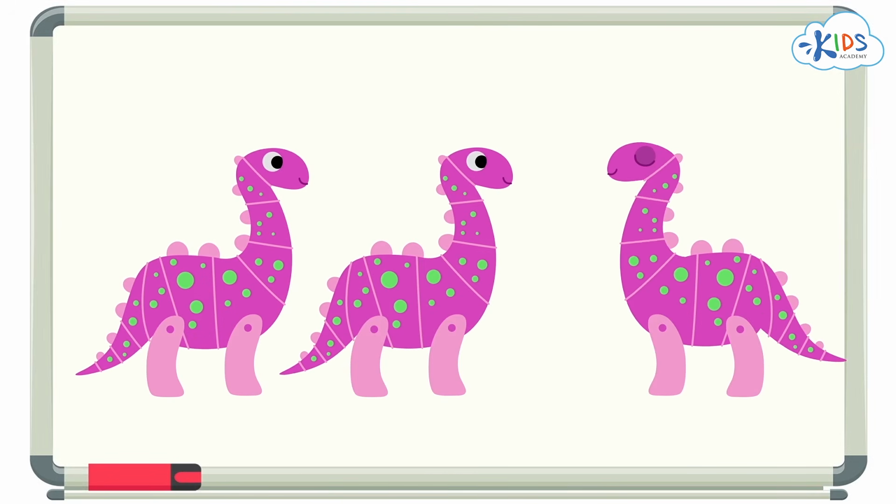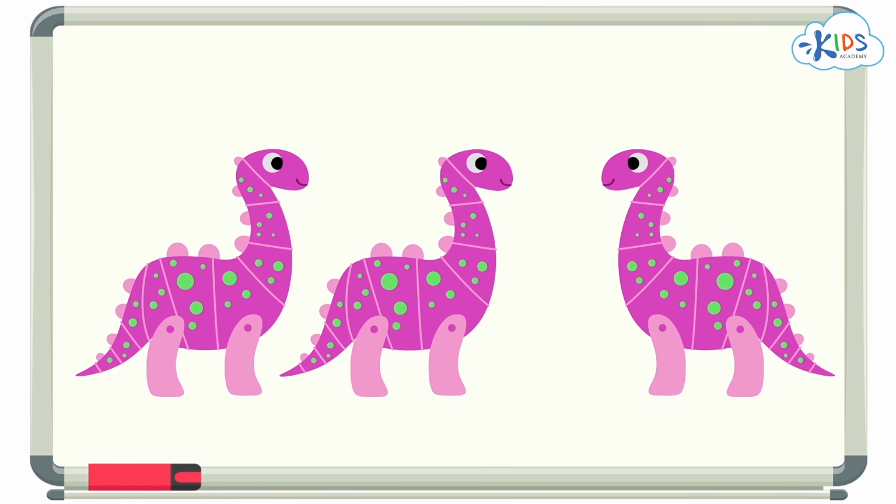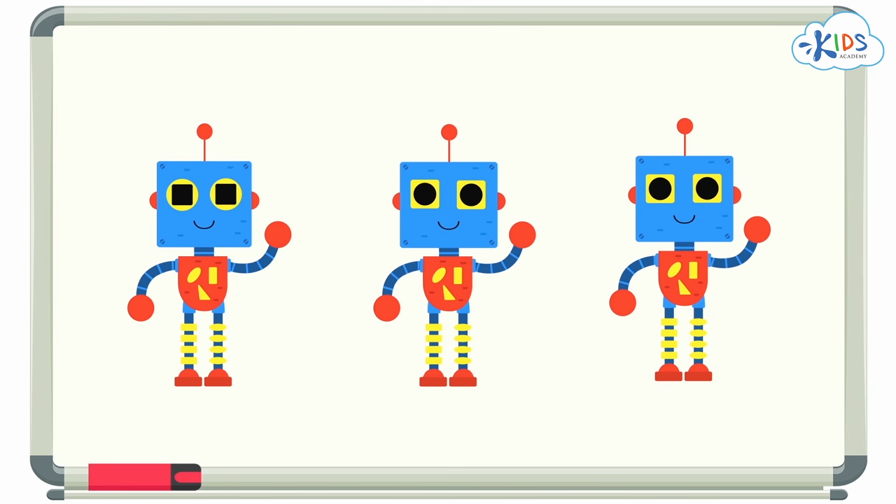Here are some really cool dinosaurs. What do you notice about them? They all look pretty similar. I want to put on my detective glasses again to take a closer look. This time, when I take a closer look, I can see that this one is facing the other way. This one is different.